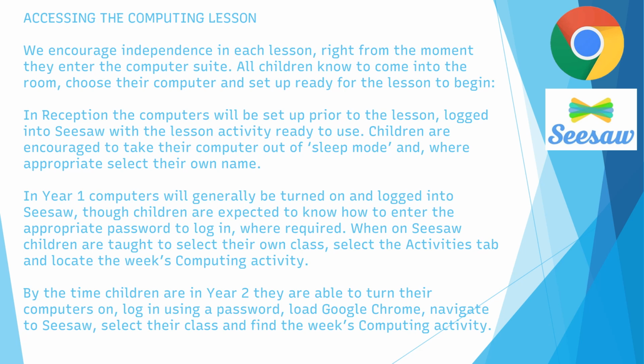In reception, each computing lesson begins in the same way. The computers and Chromebooks will be set up, logged in and Seesaw ready to use, by one of the adults in their class. Children are encouraged to enter the room and select their own computer, choosing a position in the room where they feel they will learn best.